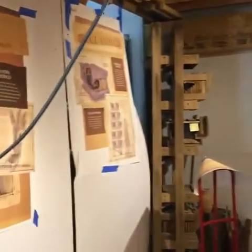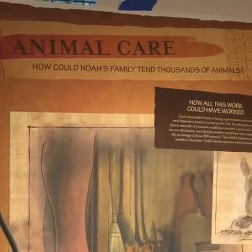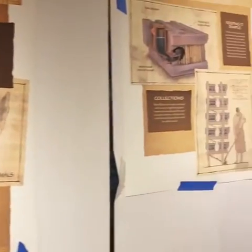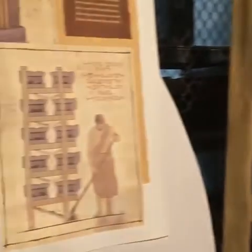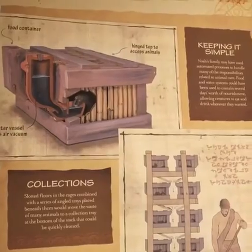There's a sign here: animal care, how could Noah's family tend thousands of animals? And we're actually answering that here. And then the small animals, food container. You can see over here some of the cages. These are the smaller cages. There are cages of all sorts of different sizes. You can see on the diagram here how they're set up, and it explains a bit more about the small animals and how they're fed.